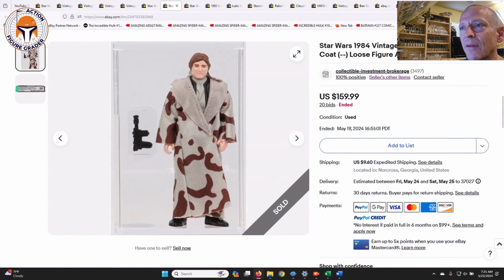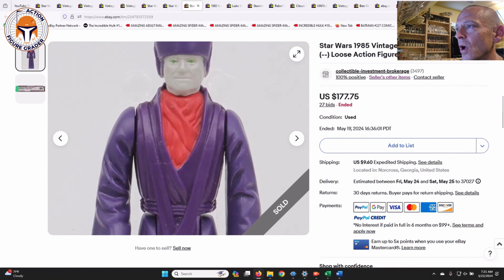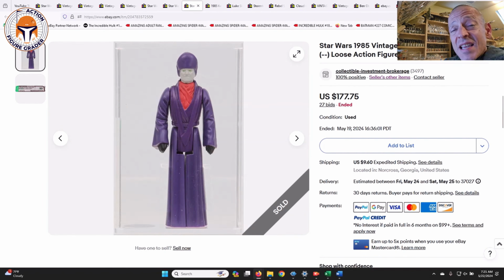It's a little tougher to find, I feel like, than the plain lapel, but that's just my own experience searching for one. AFA 85 Imperial Dignitary, and I always zoom in on him to see if he's got any nose rub. It looks like he does not. It looks very, very clean. And that one sold for $177. I'm always used to like $220 to $240 for an AFA 85 Imperial Dignitary.